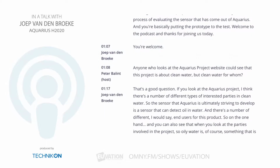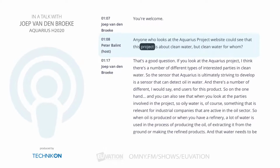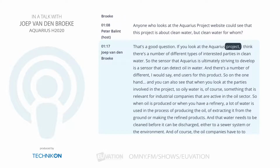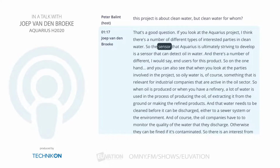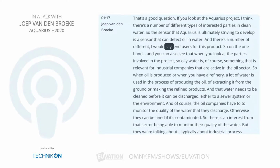You're welcome. Anyone who looks at the Aquarius Project website could see that this project is about clean water. But clean water for whom? That's a good question. If we look at the Aquarius Project, I think there's a number of different types of interested parties in clean water. So the sensor that Aquarius is ultimately striving to develop is a sensor that can detect oil in water. And there's a number of different, I would say, end users for this product.